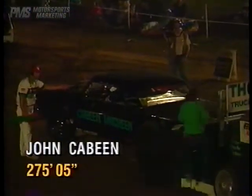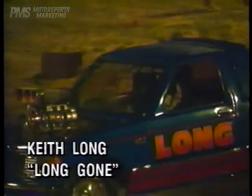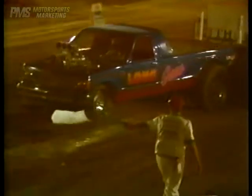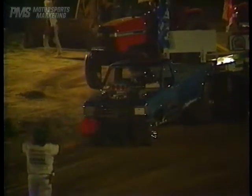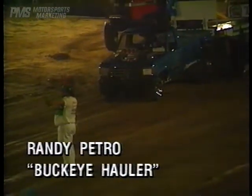John Cabine not quite far enough to take over the lead. Who we got coming down there that's got a green light now? And it looks like Keith Long out of Glasgow, Kentucky. Gonna be close, Dano. Randy Petro, the Buckeye hauler out of Camden, Ohio, 1988 Ford, 557 cubic inches. We're down to the last 3 pullers and counting.